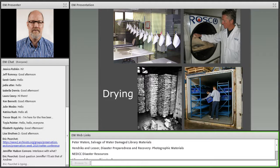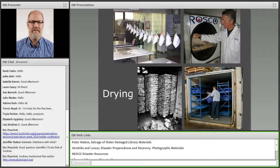And so these are some examples of drying. It can be very classic drying on a line. We'll see some details of that in a second. A freeze dryer, that's the machine that says Roscoe on it, that's a Canadian firm that does freeze drying. You can dry in a traditional way on a line at a very large scale. That's Florence on the left. And then in the bottom right, that's a very large freeze dryer that you can walk into, that an institution won't have, but certainly could be used at a recovery center.